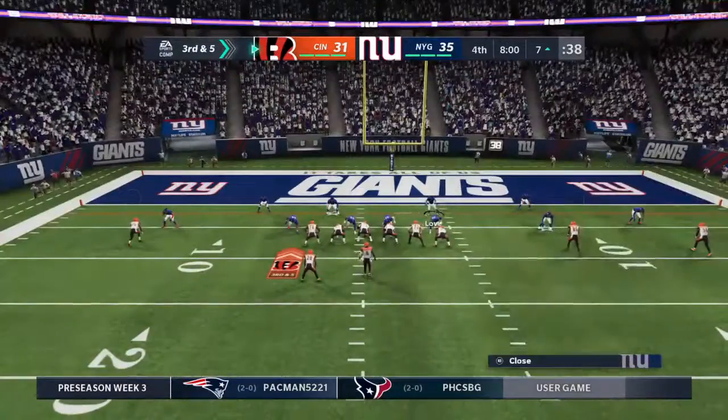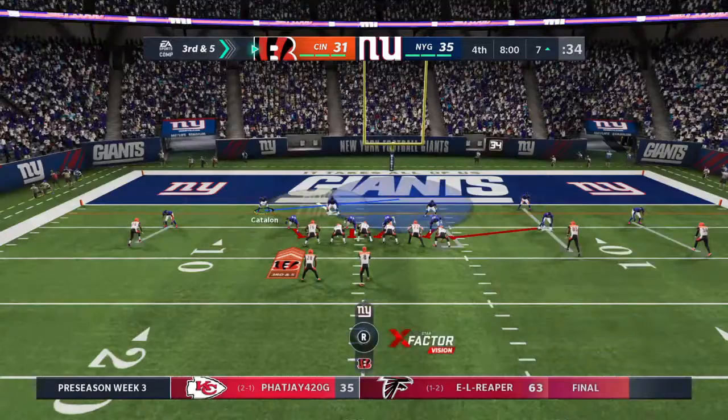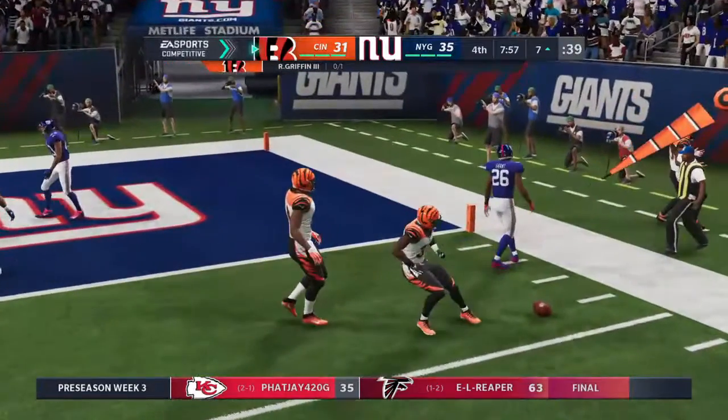And the Bengals on 3rd down. 6 conversions in 9 tries. They've done a great job of picking these up. This will be 3rd and 5. And this is going to be incomplete.